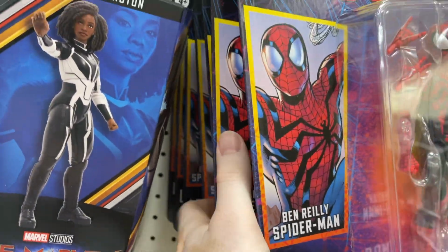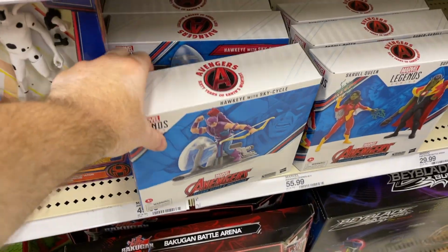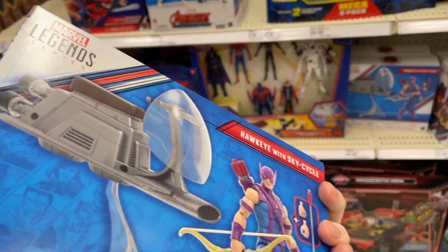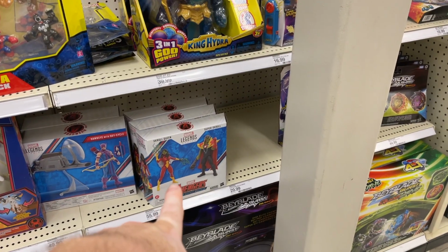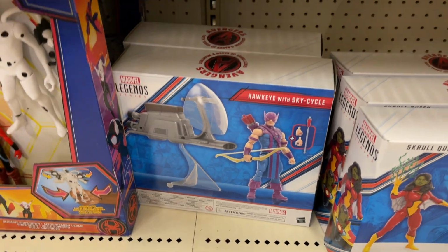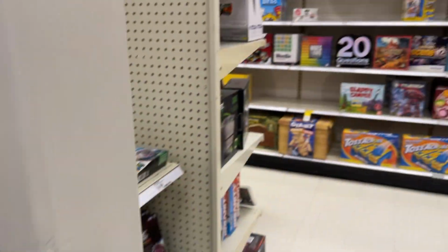There's Ben Riley, Spider-Man, a whole peg of Ben Riley's, a whole peg of Miles. We have, oh, ooh, man. I was not counting on seeing this today. So we saw, can't remember if we saw our scrolls earlier, but we have our Hawkeye bike. We saw this 2-pack earlier. But uh-oh, it looks like everybody's getting something.